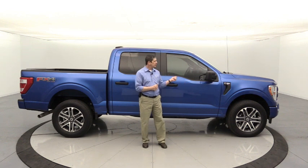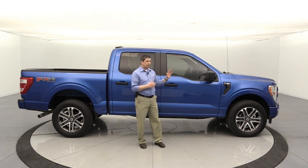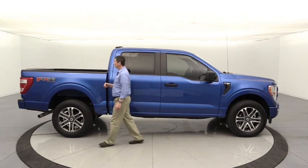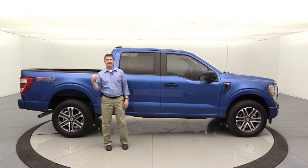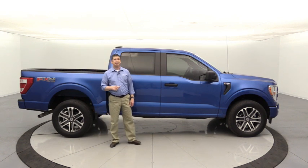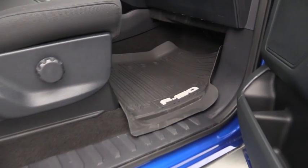This also comes with hill descent control, so that'll help you coming down from any hills, especially when you're going off-road. So pretty nice look. Also, it does give you the FX4 Off Road badging on the side, just like with this one here. There was STX. It's going to get the FX4 decal instead. And then inside you will also get the all-weather mats.